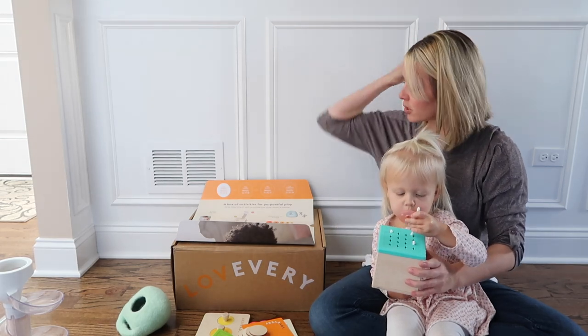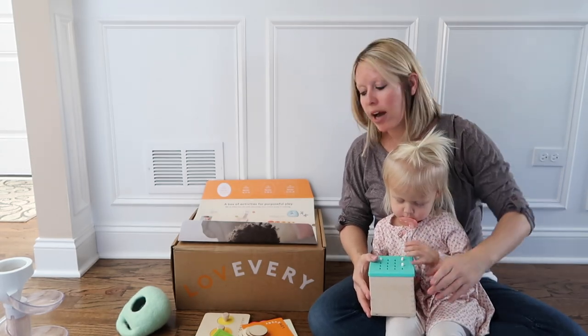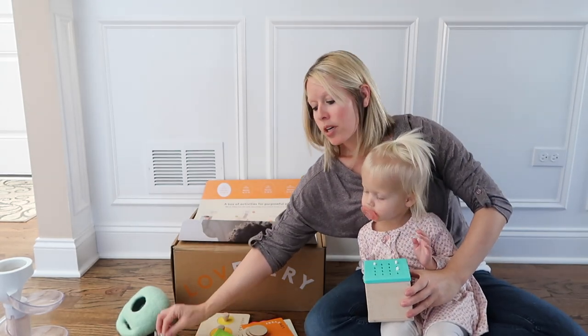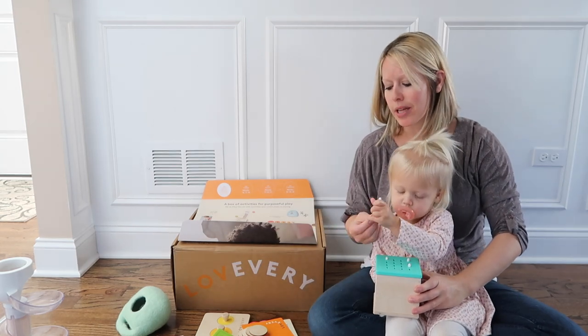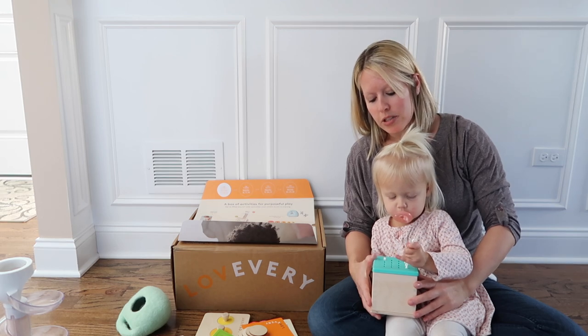So I think that's pretty much everything with this box. Again, Brinley's going to play with it for now until Caden gets older. But as he gets older, he can still play with this stuff. Maybe not in the correct way, but he'll eventually get there.